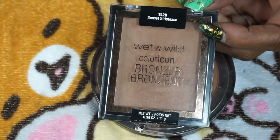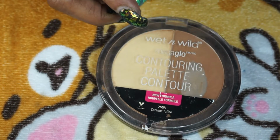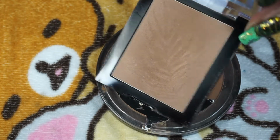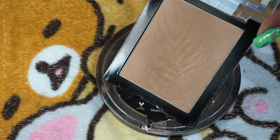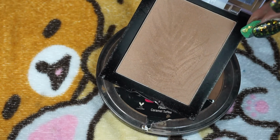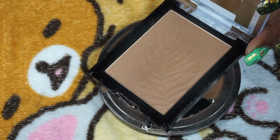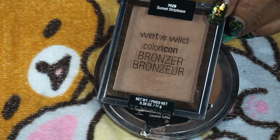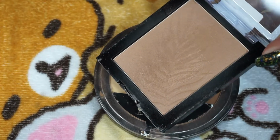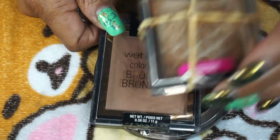And then I got one of the newer bronzers. This one is in Sunset Striptease. This is in Caramel Toffee. They also have another one as well in that color. This is a nice bronzer for me. It looks light on camera, but it's more of a brown. It looks like a peachy brown. It's got a peachy undertone to it. Can't tell that on camera. It looks really ashy, but it's not. And I enjoy this too, as you can see from the end. There's an indent here on the embossing, so I enjoy this one as well from Wet n Wild.